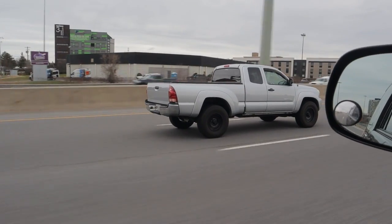So the bottom line is that I feel like the 2nd generation Tacoma is the perfect mix of the simplicity of the 1st gen and the convenience and comfort of the 3rd gen. It's sort of right in the middle, kind of the best of both worlds.